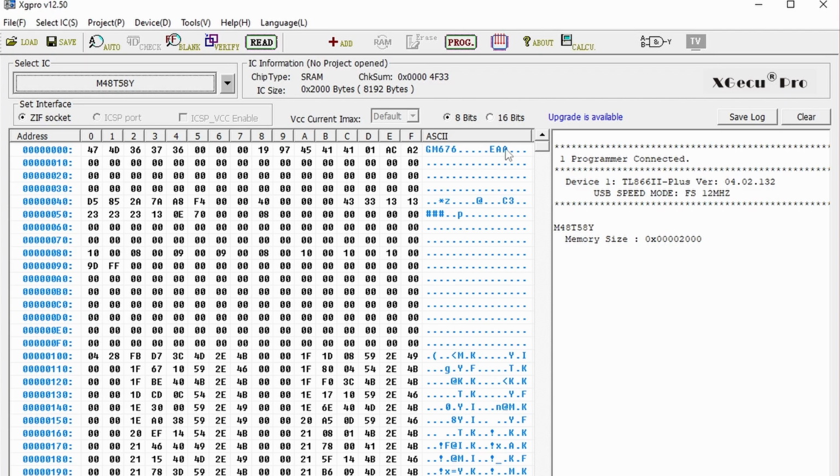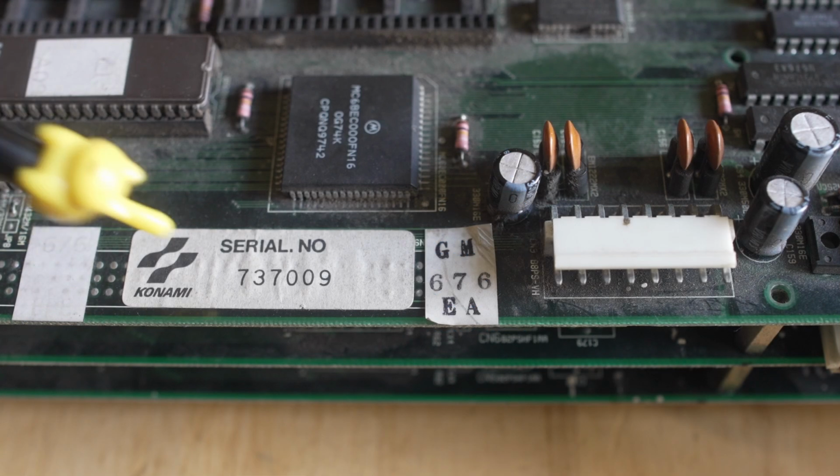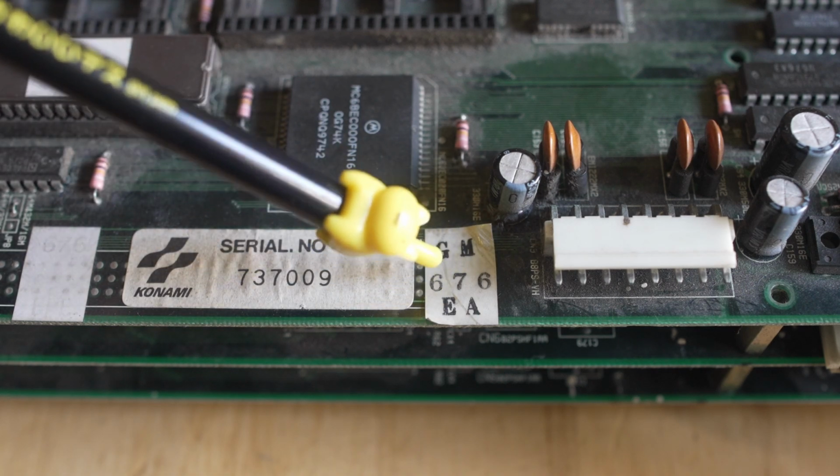GM676EAA, that is the cabinet variant as well as the region, the E standing for Europe. And you'll see here the initial year of release, 1997, is written out in these memory address spaces. It doesn't show up as anything in hex, but this is what the security is looking for, and if you believe this sticker on my board, this is what should be going into the board, because again, it has the sticker of GM676EA. There's another sticker that says 676, and you can faintly see an E. I cannot read anything beyond it.